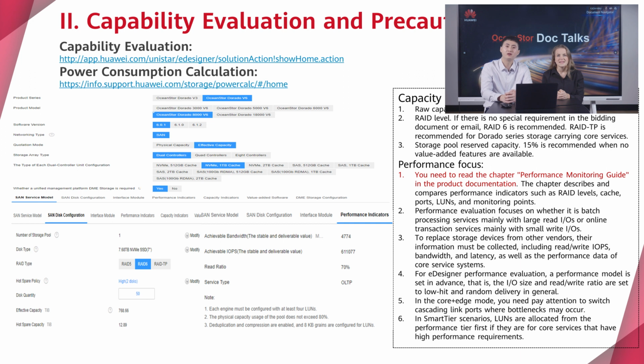5. Pay attention to switch cascading link ports where bottlenecks may occur. 6. In smart tier scenarios, LUNs are allocated from the performance tier first if they are for core services that have high performance requirements.